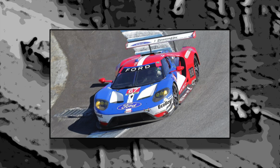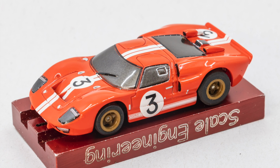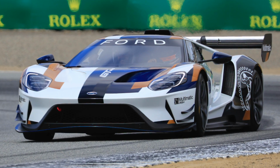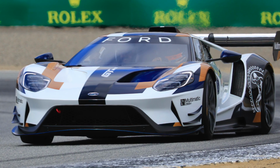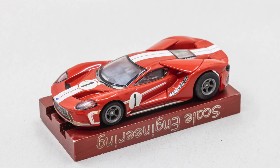Then on the 50th anniversary of that event, the new Ford GT would again win at Le Mans, this time in the GTE class. I started collecting Ford GTs in HO scale with the original Thunderjet 500s. When AFX introduced the Ford GT Mark II, I thought it was one of the finest HO slot cars ever produced. In 2015, Ford announced a new Ford GT to race at Le Mans. Not long after that, AFX had the street version of this new Ford GT in hobby shops.